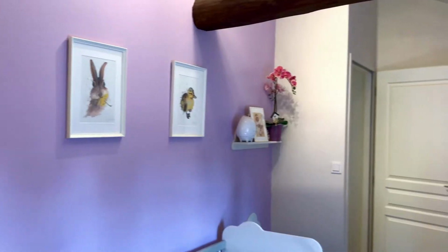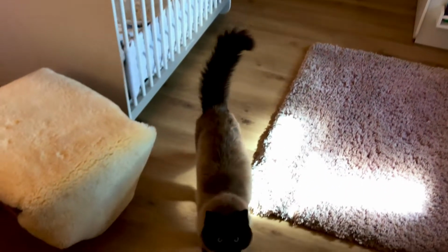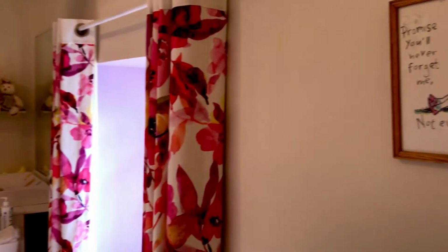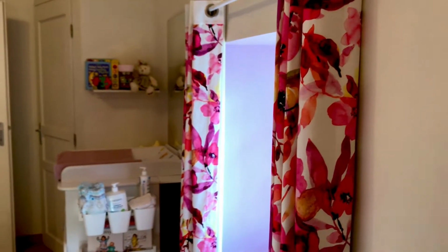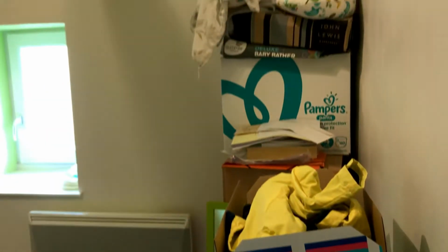If you enjoy this kind of content, so room tours or room transformation videos, you're in luck. I'll be doing at least 2 more videos like this one in the next few months when I'll be transforming this room into a big girl's bedroom, and then this room, which looks horrific at the moment, into a nursery for our little boy.